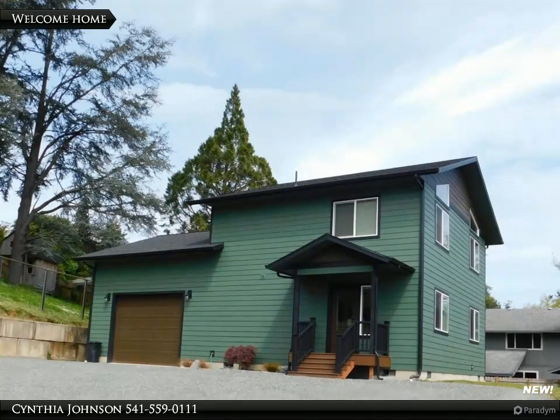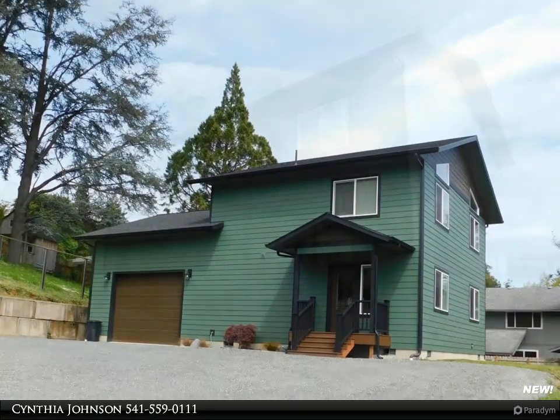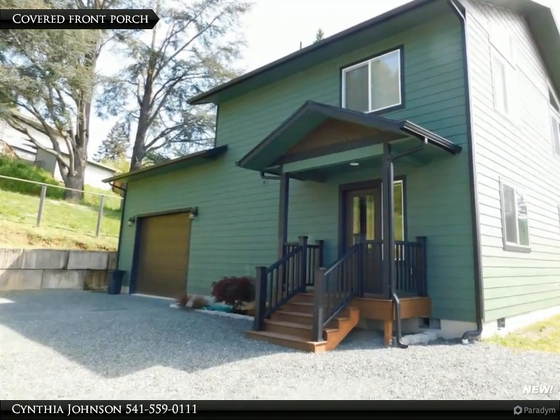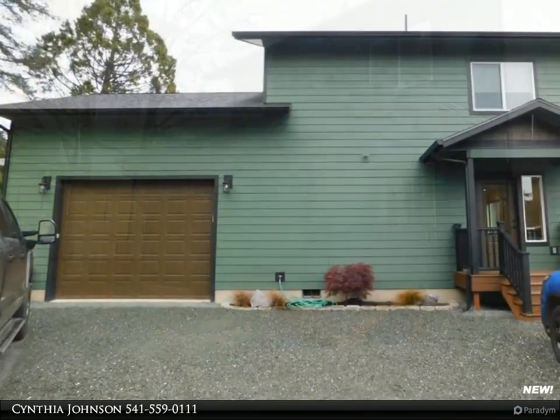Great views from this beautiful custom-built 2-story home that has quality throughout and shows one owner pride. Built in 2023 with an open floor plan that is light and bright with approximately 1,716 square feet.